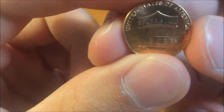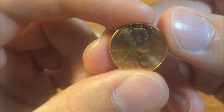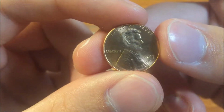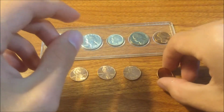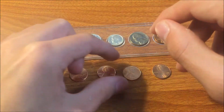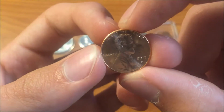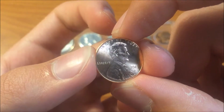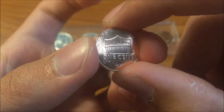These just started coming out within the past couple of months. You can find them at your bank, in your change and in rolls, really wherever you want. A lot of people were flipping these on eBay when they first came out. I didn't really see a point in that, because they would be in my change later on, so I didn't purchase any. I just found all of these. They're really nice coins, and you can find them in BU condition really easily.